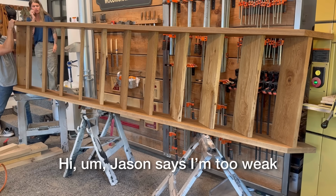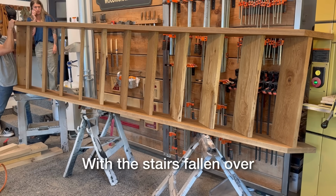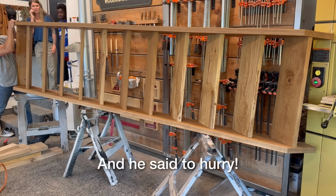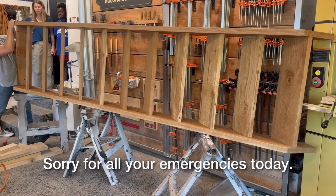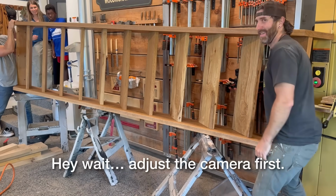Hi, Jason says I'm too weak, but he's trapped in the shop with the stairs falling over. Then hurry. And he said to hurry. Sorry for all your emergencies today. Hey, wait. Adjust the camera first.